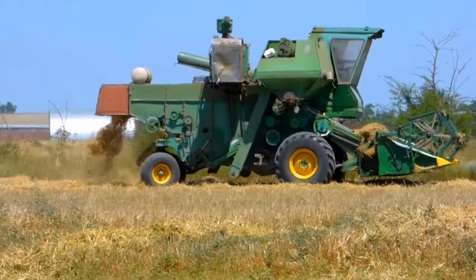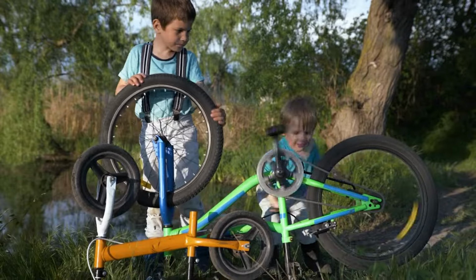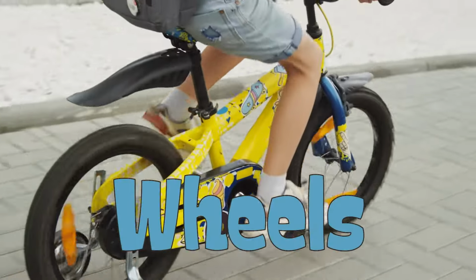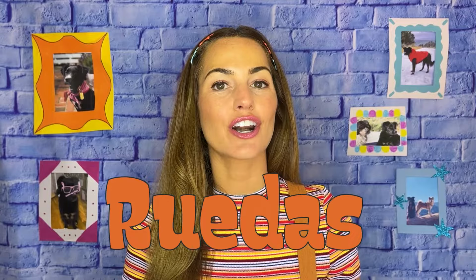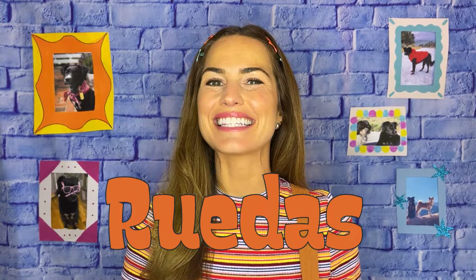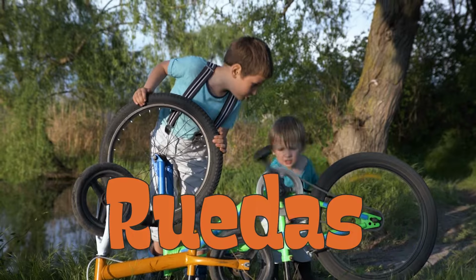Did you see that? What do all of those things have in common? Look closely. They all have wheels. Wheels in Spanish are ruedas. Ruedas. Let's check out more things that have ruedas.